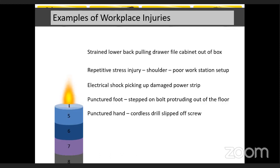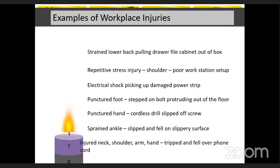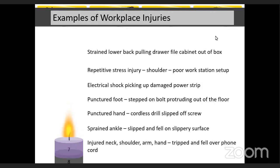Then we have sprained ankle, which can come as a result of slip and fall on slippery surfaces. Then we have injured neck, shoulder, arm, or hand, which can come as a result of slip and fall over a phone cable. Okay.